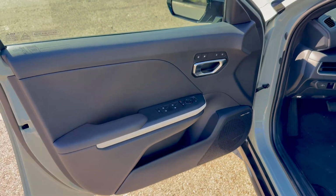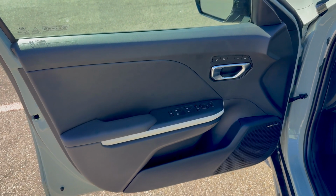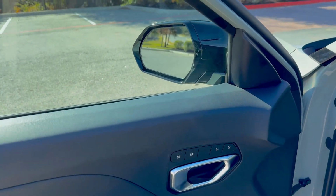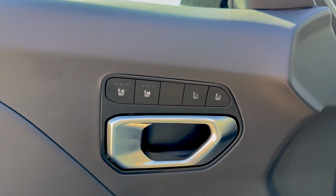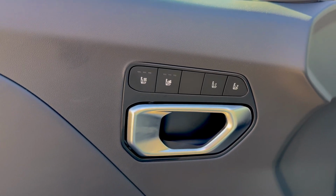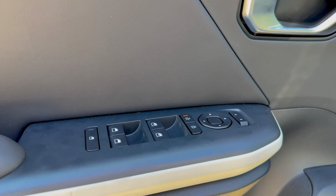Before we climb in, I do want to show you the door. We have that nice contrasting cream and black in here that is unique to the GT line. I really like it. But they have moved the heated and ventilated seat buttons to the door right here. So you can see all of our heat and ventilation, and our two-person memory seat buttons are right here above the door handle. Then you get all your window controls right there, all your switchgear and electronics.